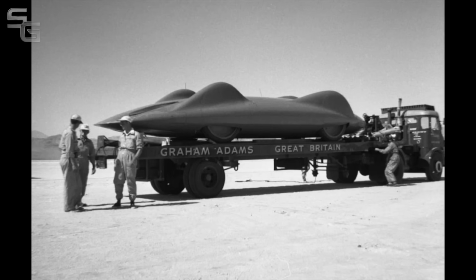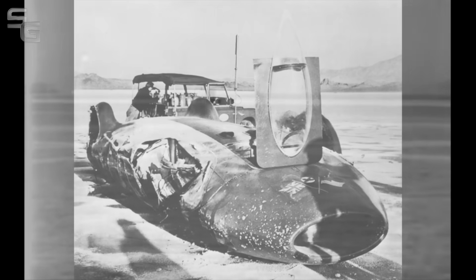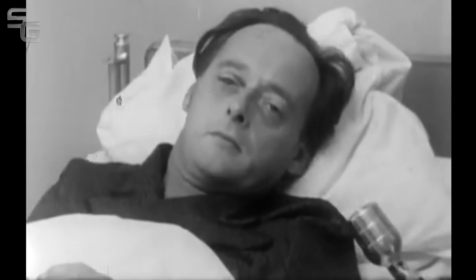Following Thompson onto the Bonneville Salt in 1960 was legendary speed king Donald Campbell with the exotic Bluebird CN7. With a turbine driving all 4 wheels, Bluebird looked a good bet for the record, but the car was wrecked when Campbell lost control at 350 miles per hour, and he was lucky to escape with his life. It would be several years before Campbell and Bluebird would be ready to try again.